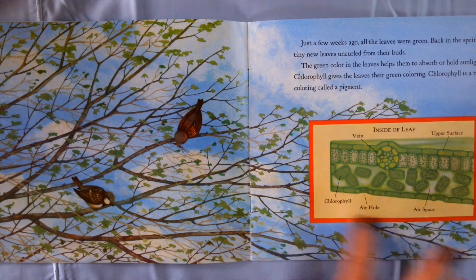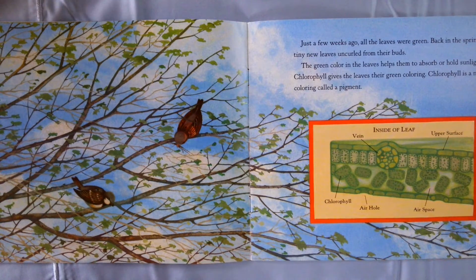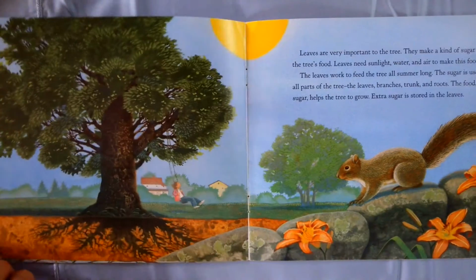And this is a diagram of what the inside of a leaf looks like. We would need a microscope to be able to see that. We only have magnifying glasses.